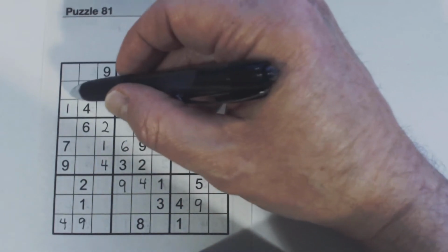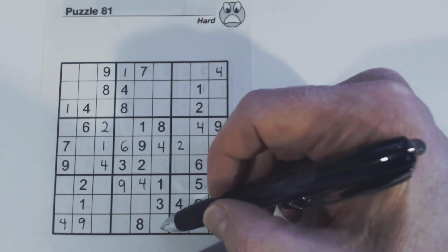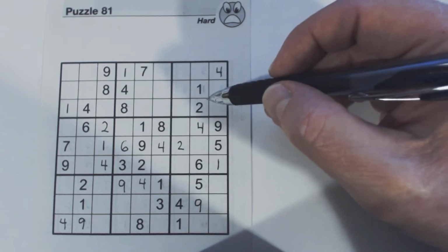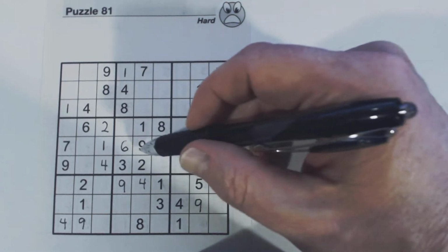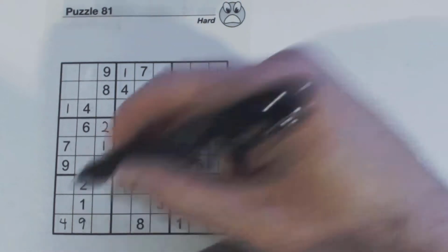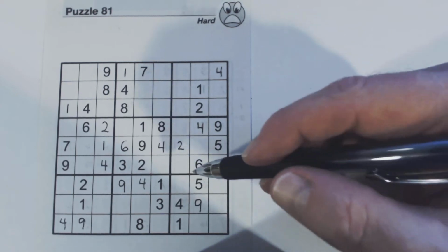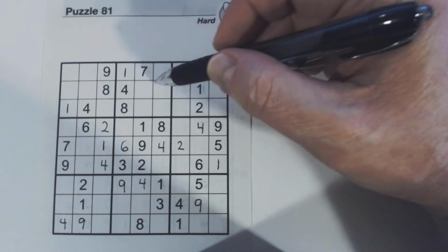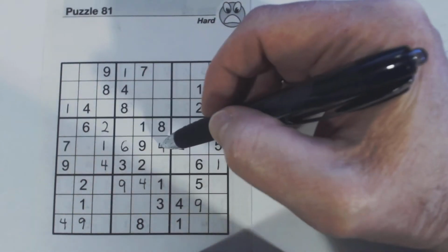We got a 6 here, so one of those is a 6. 6 there, so any of those can be a 6. 6 there. 6, 6, 6, 6, 6, and 6. All right, 7s. 7 there. Any of those can be 7.